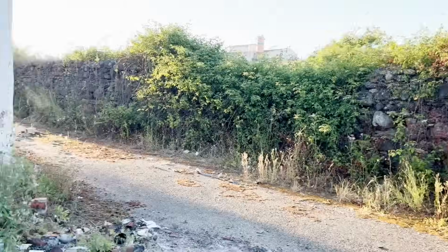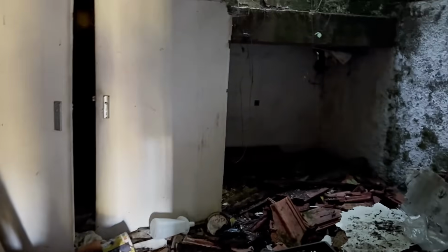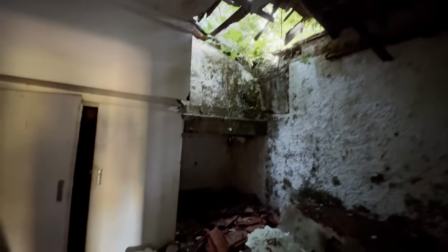Then we tried the smaller door. On the right, a little room, dirty but surprisingly empty. The door had been taken off and pushed aside. And then we found this, an old chimney, which makes us think it must have been the kitchen. Well, the kitchen filled with garbage and even a car tire for decoration. Part of the ceiling was gone, and you could literally see the trees growing through. But under the dust, a beautiful stone floor.